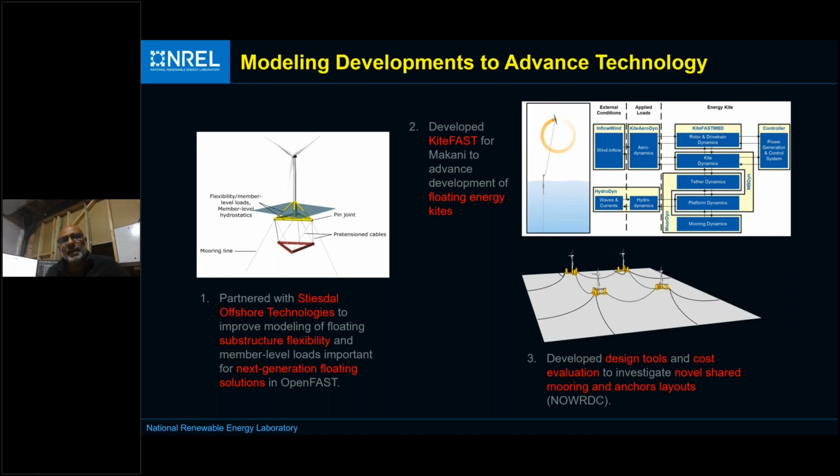I just wanted to quickly talk through these three that we have here, and I wanted to say that I don't necessarily work on all of them, but I do work on some that I'll highlight, and I can talk a little bit more about that.